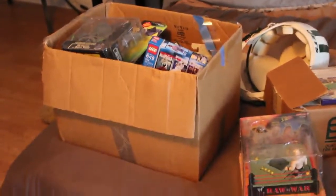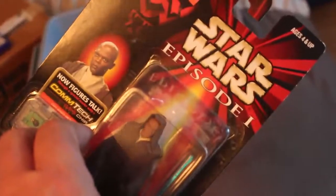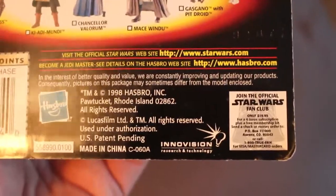This is all my own personal collection stuff. It's not all of it. No, this still isn't all of it. This is Episode 1, and it's got a date on the back of it, 1998. Not quite vintage on that yet.